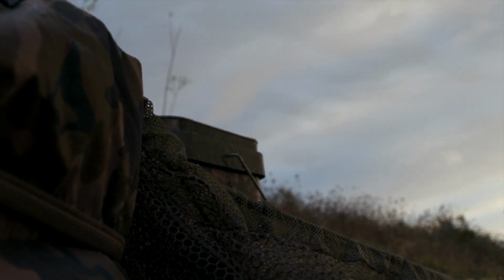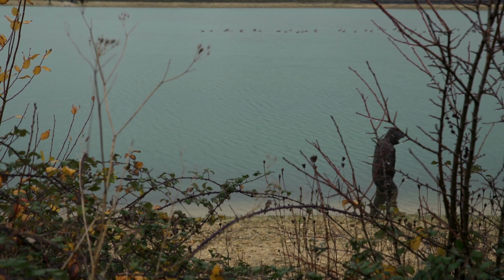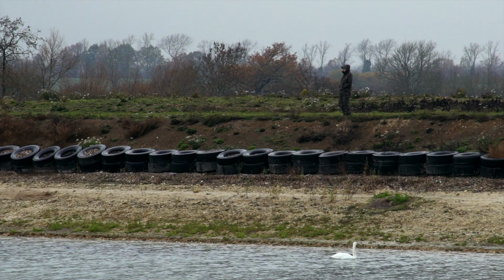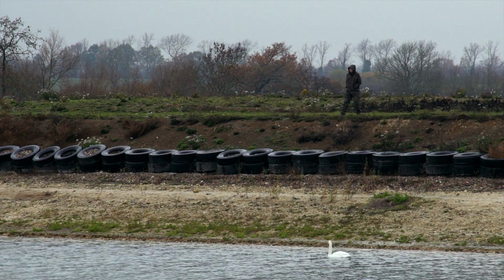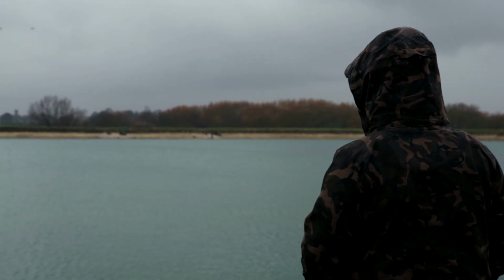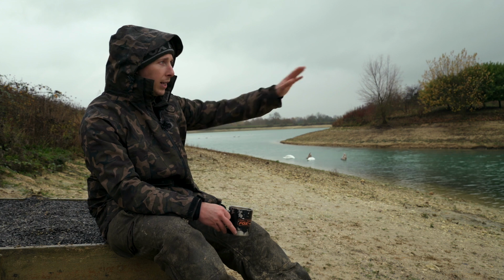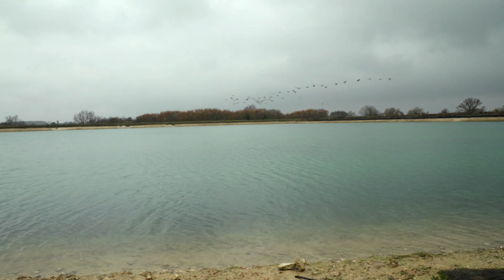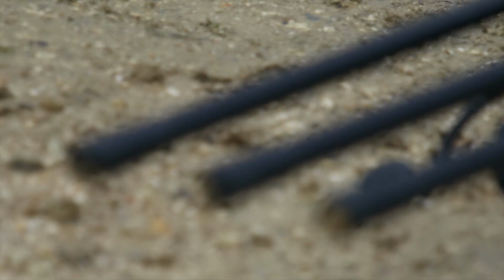So I got here around 8 o'clock on the Monday morning, met up with Brad in the car park, and had a little bit of a walk along the dam wall just to suss out where was free and where we could go and hopefully get on some fish. Anyway, halfway along that bank, I managed to spot a carp out the corner of my eye show, pretty much in the middle area of this half of the lake, between the dam wall and the island. Accessible from quite a few swims.